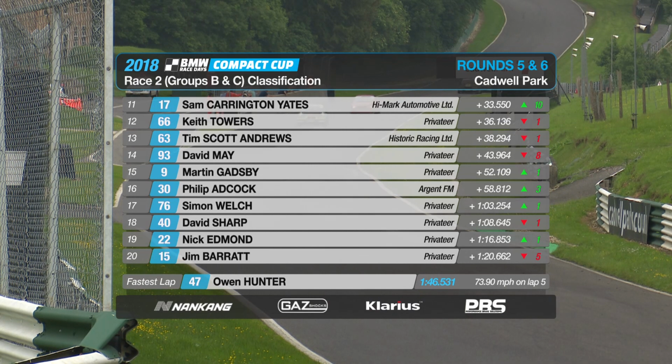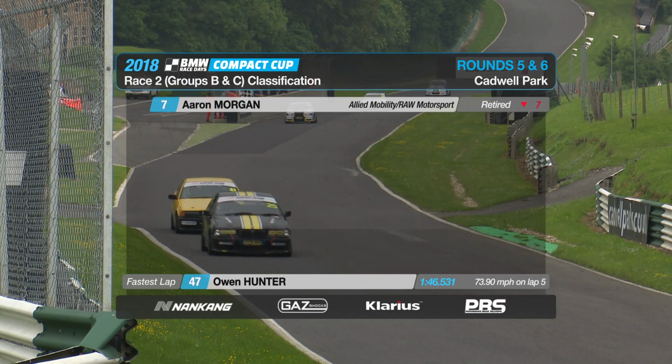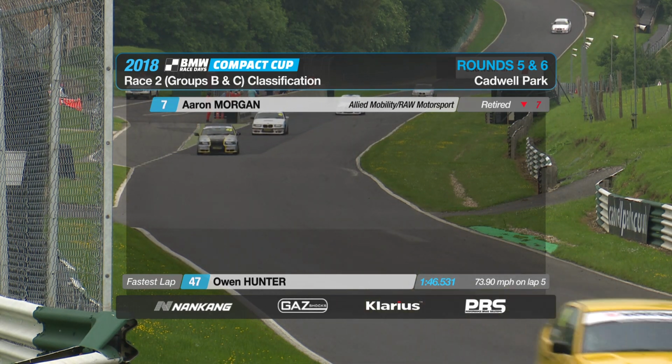Then it's Carrington Yates up to 11th, Keith Towers 12th, Tim Scott Andrews 13th, and David May dropped all the way down to 14th after that last lap drama. Aaron Morgan, our only retirement after what was another sensational race.